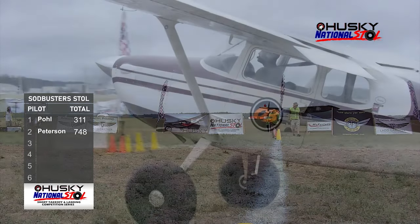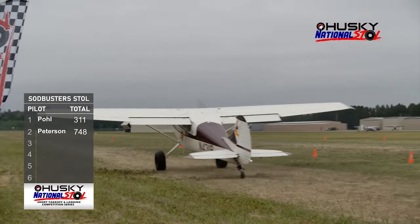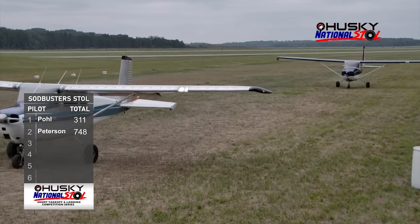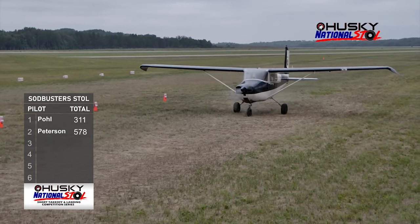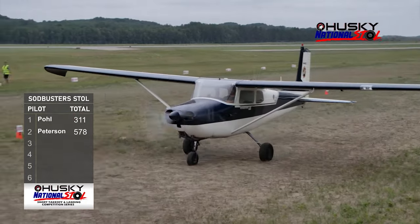291 on the colonel's landing. Right now, Jeff Pohl is leading at 311. Matt Peterson in at 748 for a second, but let's see if the colonel or John Hunred might move up on here as well. We're waiting for our graphics with the standings to update.